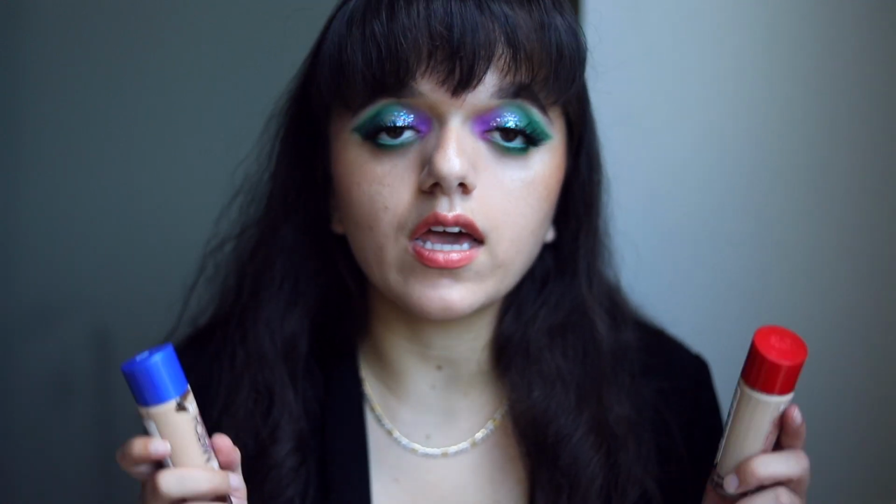So these foundations, both of these, just feel like an extra layer on my skin that I do not want. Even if I apply just a tiny bit on my skin, they still feel like a thick layer of product on my skin that I do not want to be experiencing. So I am not going to be wearing these foundations that much, if at all.